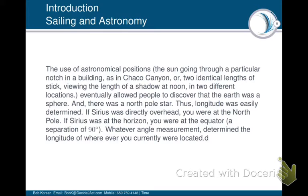Latitude was easily determined. If the pole star, Polaris, was directly overhead, then you were at the North Pole. If it was at the horizon, you were at the equator, a separation of 90 degrees. So whatever angle measurement determined the latitude of where you were currently located.